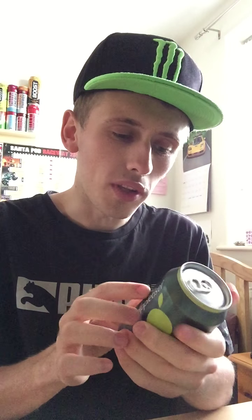So, Appletiser, original quality since 1966. 100% apple juice, gently sparkling, no preservatives. And just as a note, the can feels like it has that rough texture, if that makes sense. It doesn't feel like a normal Coke can. It has that rough texture to it.